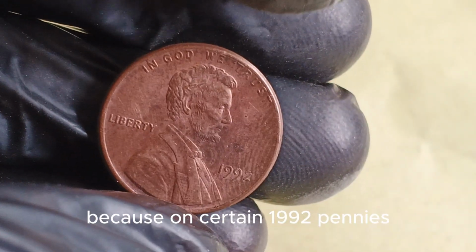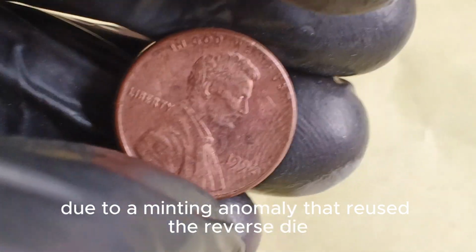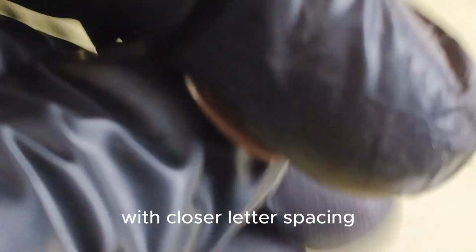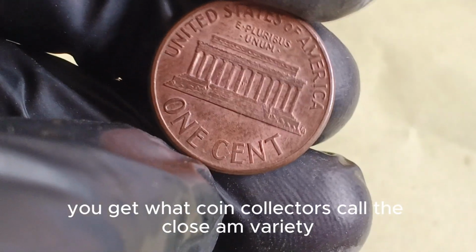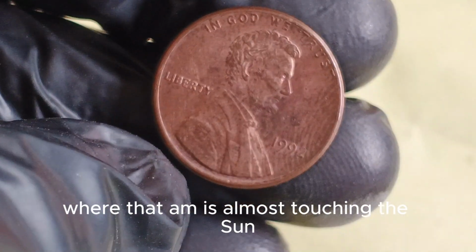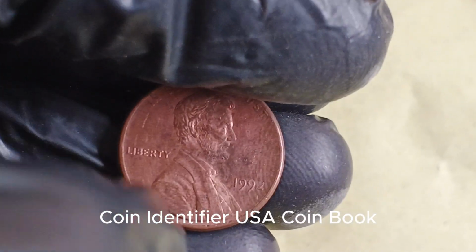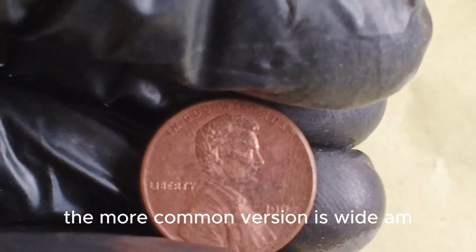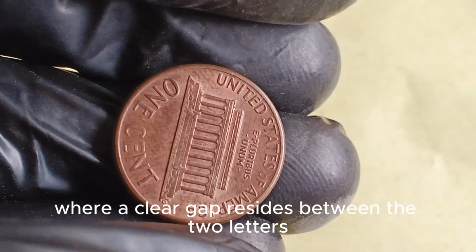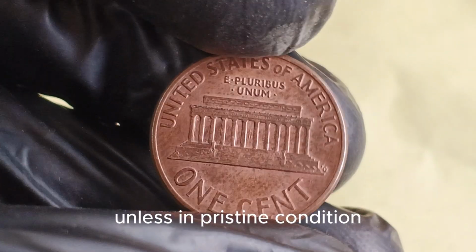Because on certain 1992 pennies, due to a minting anomaly that reused a reverse die from 1993, when the reverse was redesigned with closer letter spacing, you get what coin collectors call the close AM variety, where that AM is almost touching. The more common version is wide AM, where a clear gap resides between the two letters, typically fetching only face value or trivial premiums unless in pristine condition.